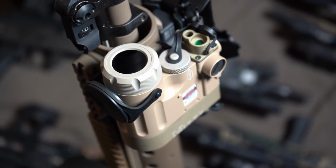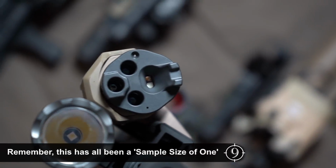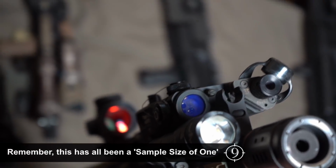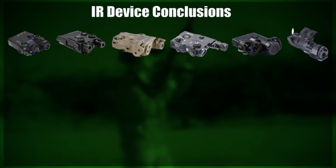Now, there are simply too many possible factors for us to provide you with a conclusion of what you should do based on these results. But what you're seeing here is indicative of exactly what we saw looking through goggles on the range. Here are our primary takeaways.